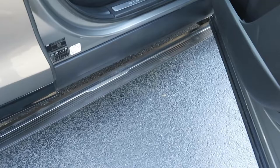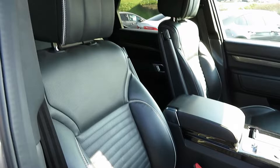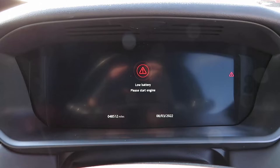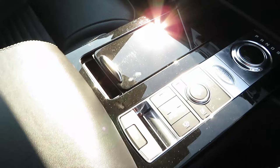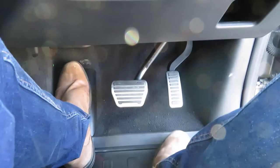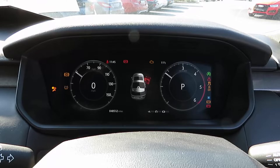It's a light grey metallic exterior with black leather interior. Has just over 48,000 miles on the clock. Fires right up.